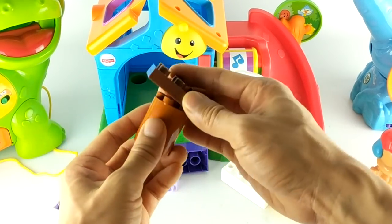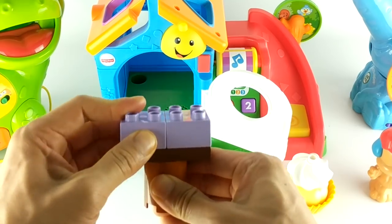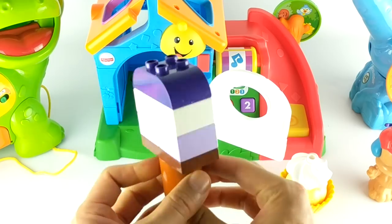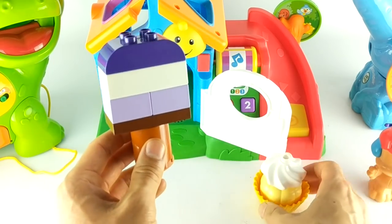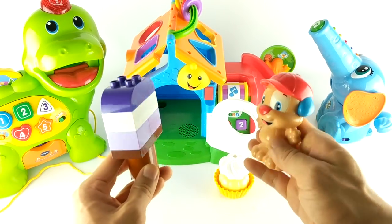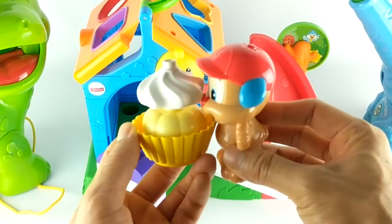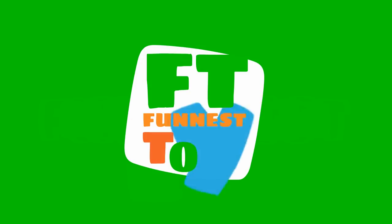Let's see what we can build with these pieces. What do we build? It's a grape and cream popsicle. Awesome! We made treats for Puppy. Really big treats. And here's a puppy cupcake. Funnest toys!